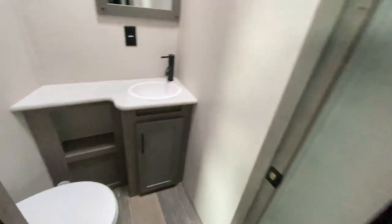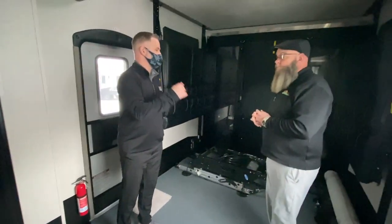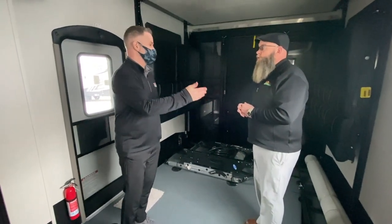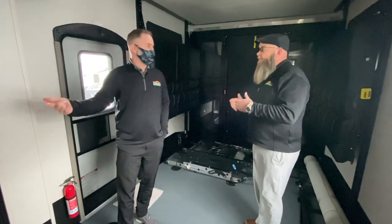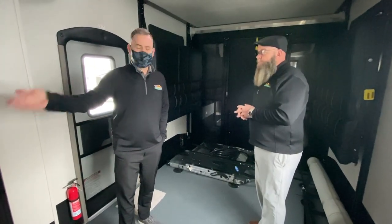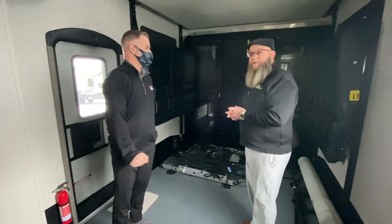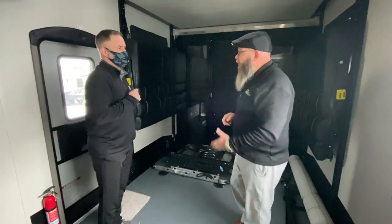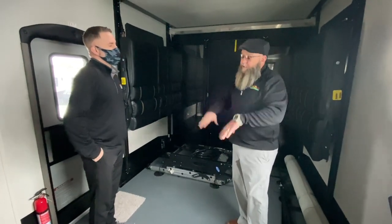So, half baths are great in toy haulers because if you are a side-by-side fan, which we know in Indiana, well, I'm sure it's huge in a lot of states. But in Indiana, that's big. So you're dirty, you're dusty, you're sweaty. ATVs, dirt bikes, things like that. You can come in here, clean up a little bit, use the bathroom before you go traipsing through the camper and getting it all dirty. Muddy boots, muddy shoes, a pile of muddy clothes when you get back from your daily ride. Just drop all that stuff right here.